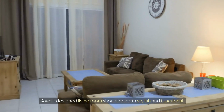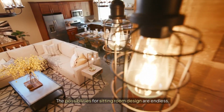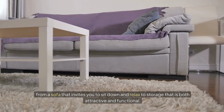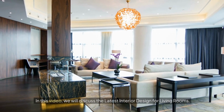A well-designed living room should be both stylish and functional. The possibilities for sitting room design are endless, from a sofa that invites you to sit down and relax to storage that is both attractive and functional. In this video, we will discuss the latest interior design for living rooms.